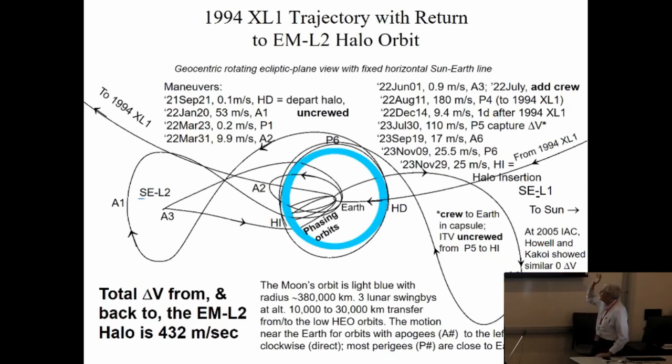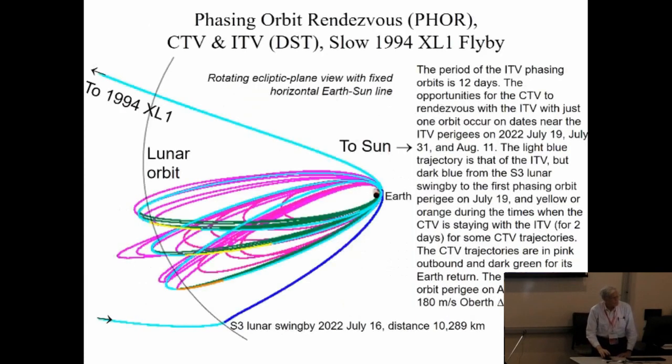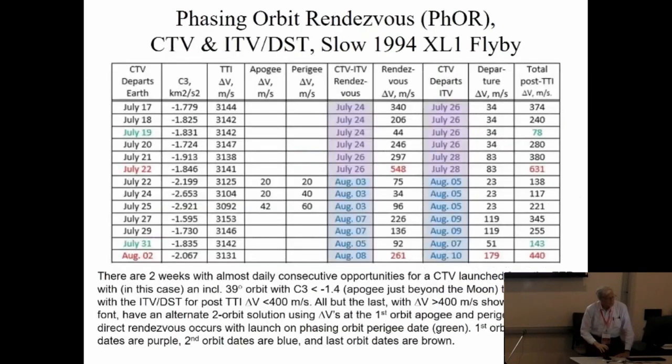And the whole thing would be operated robotically until it got into those phasing orbits. And then a very simple space capsule, much less needed than the Orion, could rendezvous with the deep space transport in the phasing orbits, and then the crew could transfer and go off to the asteroid. This just shows the trajectory near the moon, how it leaves and arrives back at the vibration point orbit, and you can see the three close lunar swingbys there. And this just shows the phasing orbits in more detail, showing how the trajectories from the Earth could easily rendezvous with it. I won't go into the details here, just to point out it can be done.